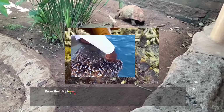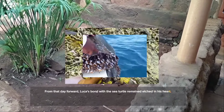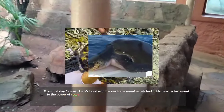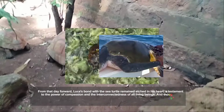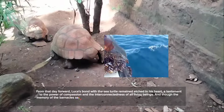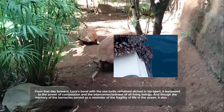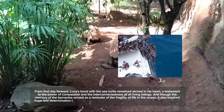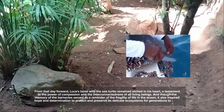From that day forward, Luca's bond with the sea turtle remained etched in his heart, a testament to the power of compassion and the interconnectedness of all living beings. And though the memory of the barnacle served as a reminder of the fragility of life in the ocean, it also inspired hope and determination to protect and preserve its delicate ecosystems for generations to come.